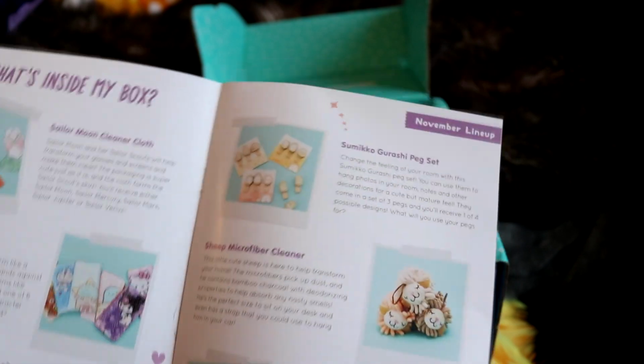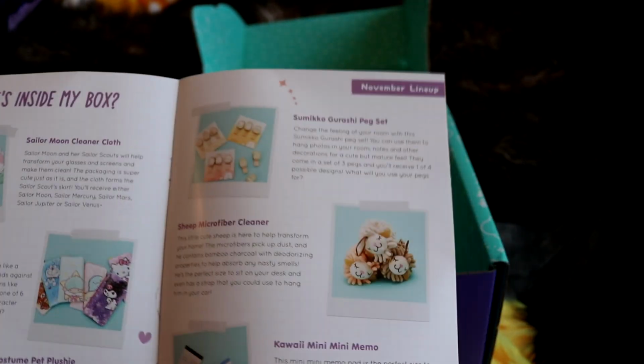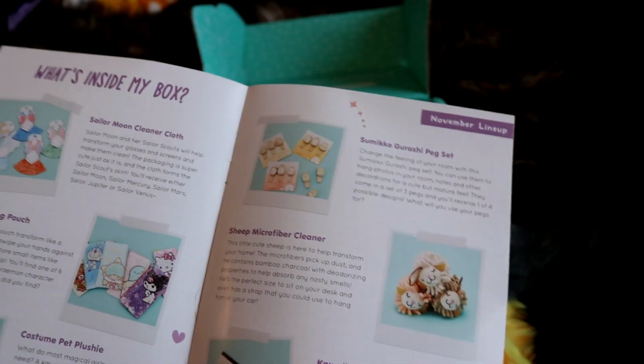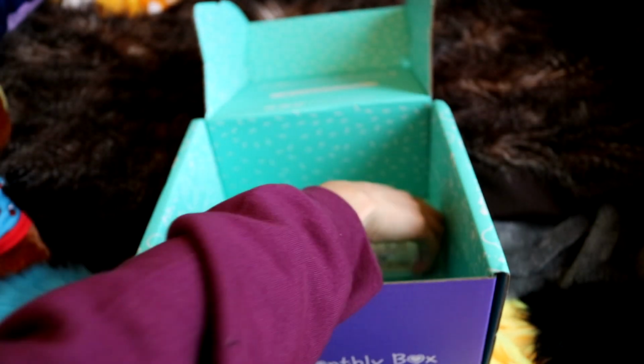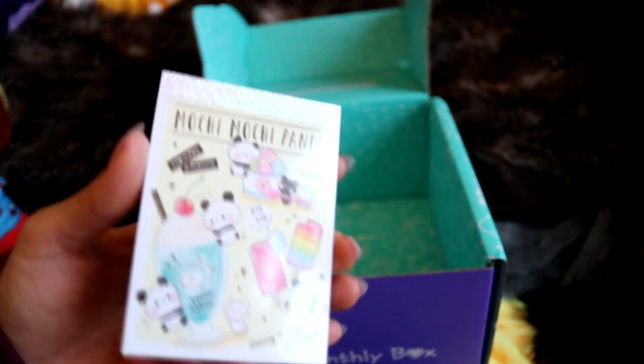What will you use your pegs for? Clipping my snack bags. Yes. Because I'm unhealthy like that. Or I might put them in the giveaway pool. We'll see, we'll see. And finally, oh, we have this Mochi Mochi Panda.